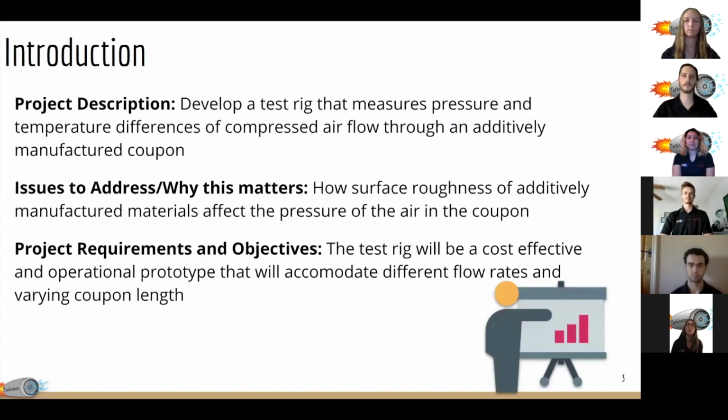As a team, we are to deliver a compressed air test rig capable of measuring the pressure drop and temperature change through a rectangular duct emulating a turbine blade's cooling structures, which is referred to as a coupon.